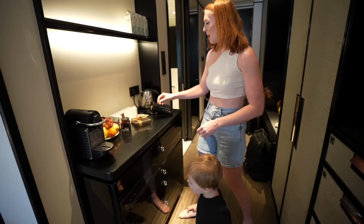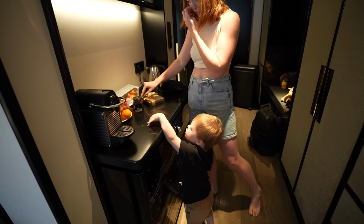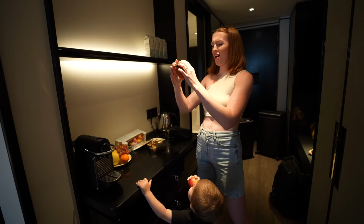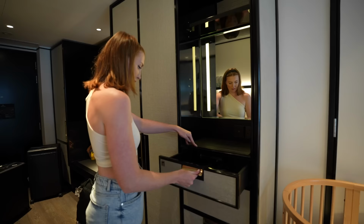Oh wow, look at these. Apple. There's ducks. They're chocolate ducks. There are more ducks. Let's be real, I thought they were toy ducks. You want the orange? Have the apple first, I'll have the orange later. Wow. Australian honey. Yum. Honey on crumpet. Very nice.